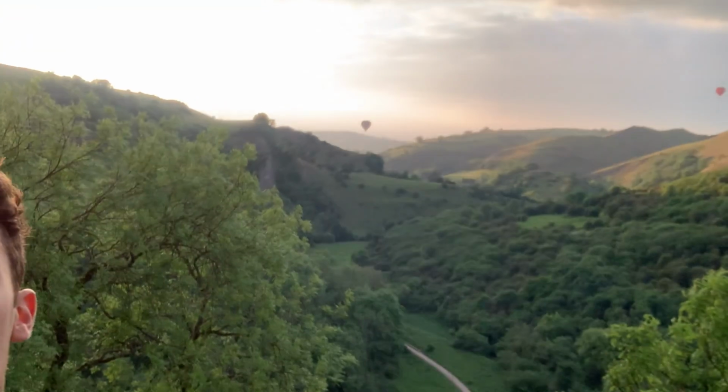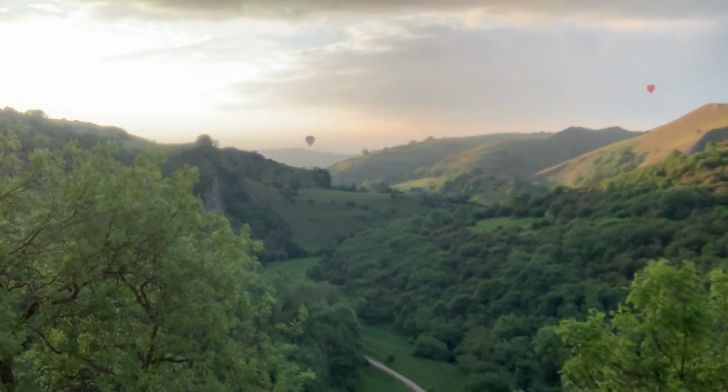I'm at the top now. Sun's setting over there, so it's not quite in view, but it's still a decent view. Two hot air balloons as well.